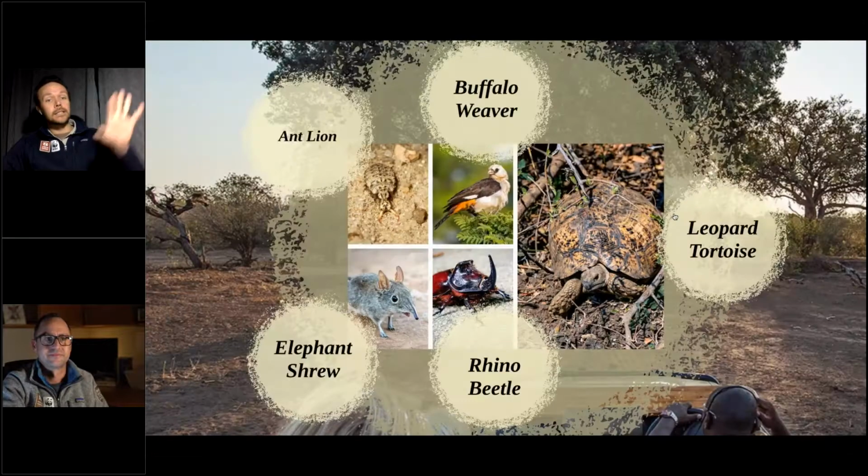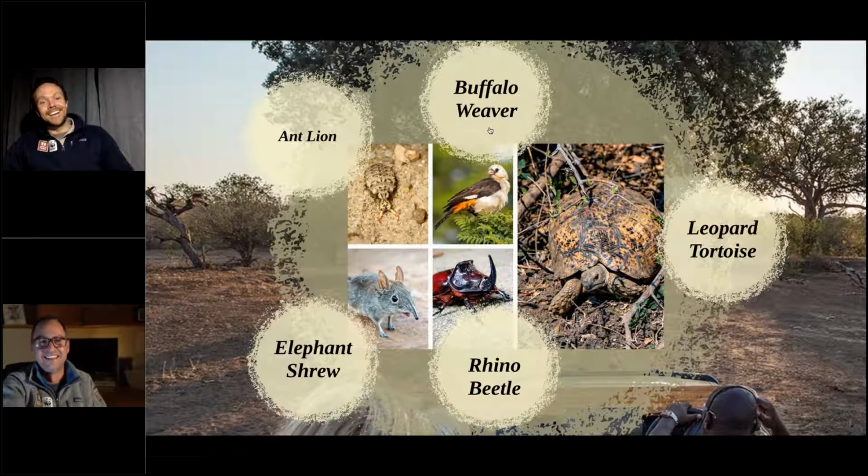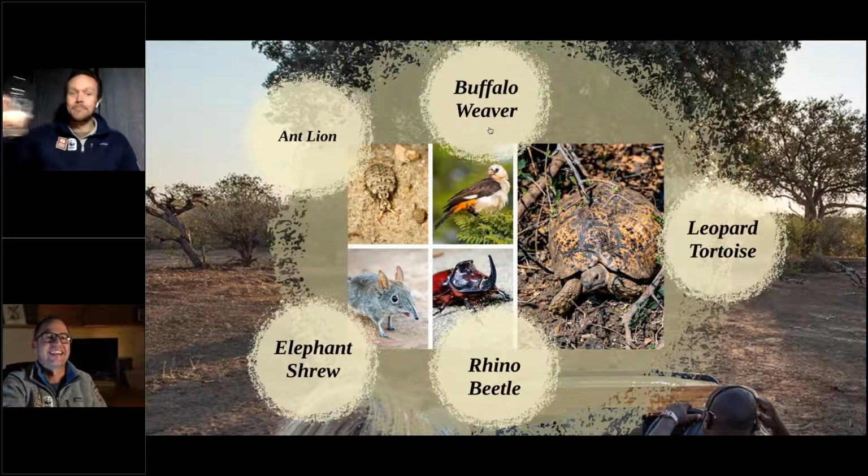So elephant shrews, yeah, that's going to be something that I'm going to be looking for. My guests are going to be looking in the trees for leopards, and I'm going to be scanning the underbrush for elephant shrews from now on, I think. I like it. I like it.